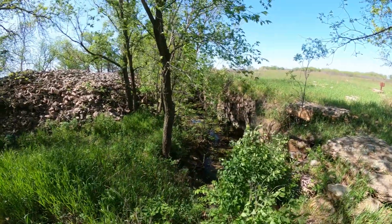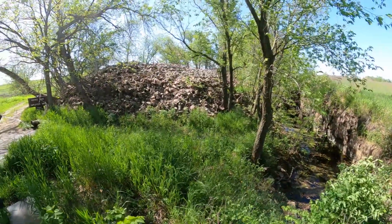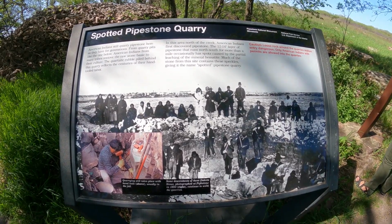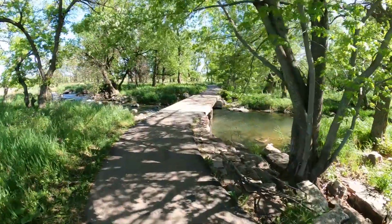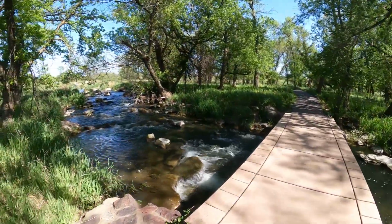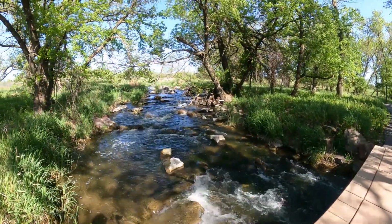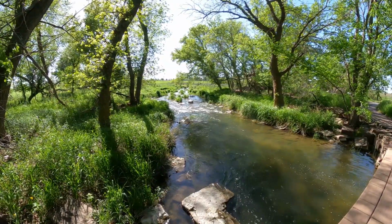Now the Spotted Quarry was where the Indians mine the rocks, and they're still allowed to come in once a year to mine the rocks. The reason it's called Pipestone is they take this quartzite rock and they carve in the stone their peace pipes, and they are allowed to come back in once a year and quarry stone to continue that tradition. But there were tribes back in the day that were coming from the Midwest all the way through the Northwest. They diverged onto this area for this stone.